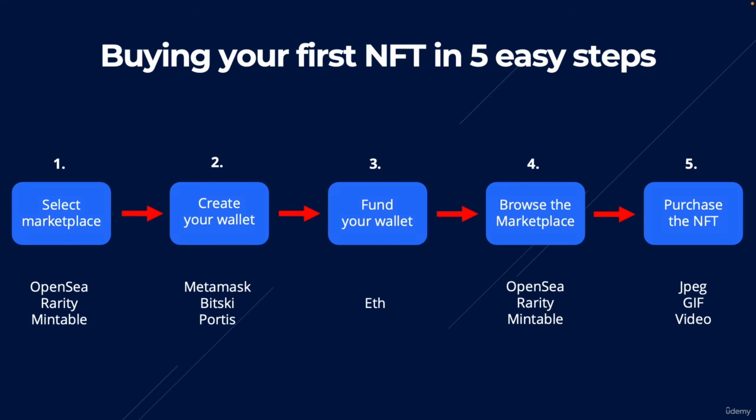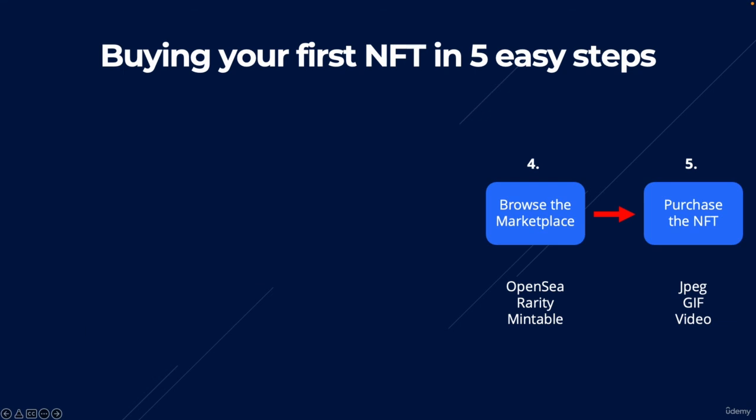If this is not your first time buying an NFT, then of course you will most likely already have steps 1, 2, and 3 sorted out. You know which marketplace you will be using, you'll already have a wallet created and it will already be funded. So essentially all you need to do is go to step 4 and step 5, which is browsing the marketplace and purchasing your NFT, which essentially means you've only got 2 steps in your process, step 1 and step 2.